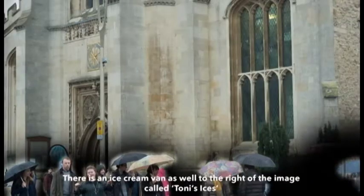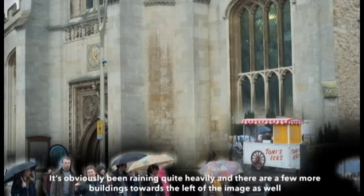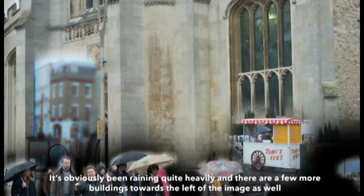And this is the 3rd image by Alexia. It's of people dotted around with umbrellas just in front of a large chapel. There is an ice cream van as well to the right of the image called Tony's Ices. It's obviously been raining quite heavily, and there are a few more buildings just to the left of the image as well.